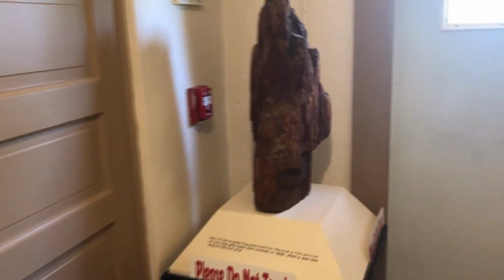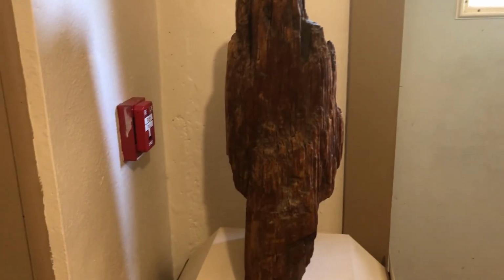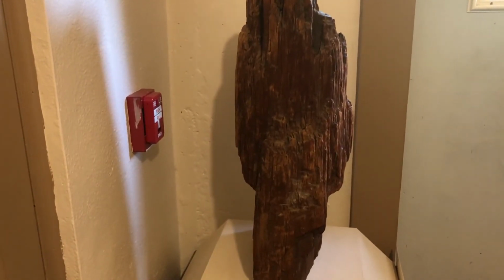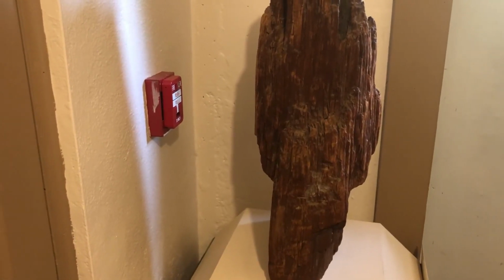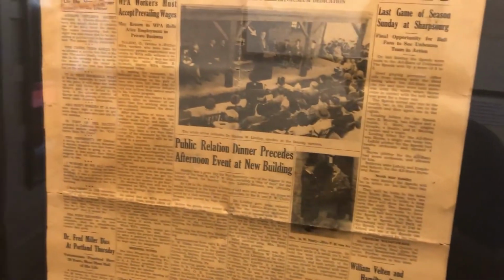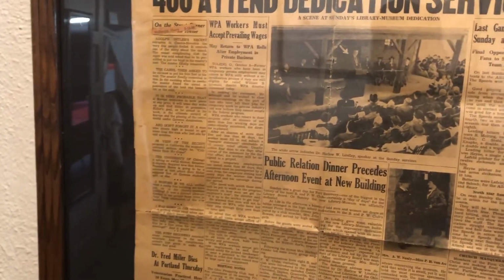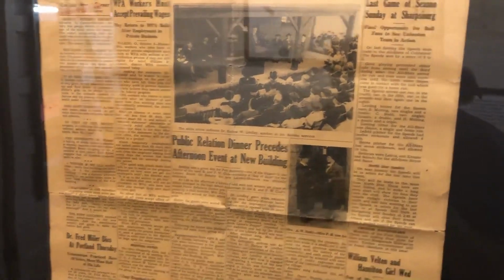So what is this here, Haley? Please do not touch. Part of the original flagpole from Fort Recovery. This portion of the flagpole base was located in 1836 when a well was dug on the fort site. Wow. Old newspaper clipping from 1938. Oh, that's where that door led to.